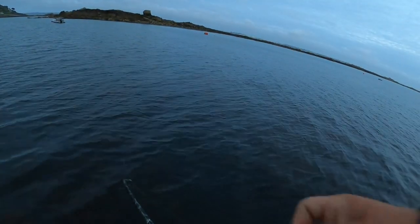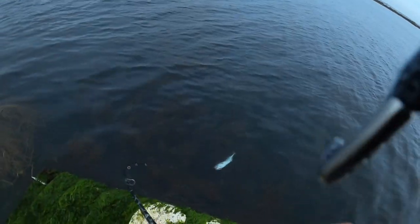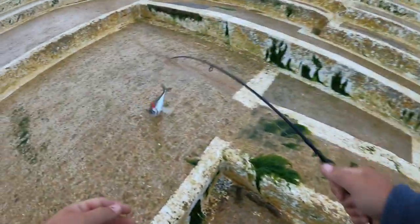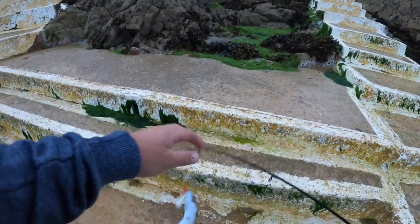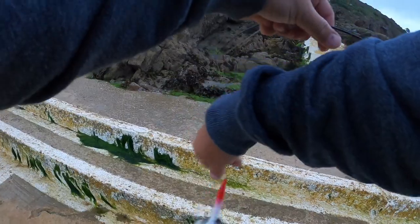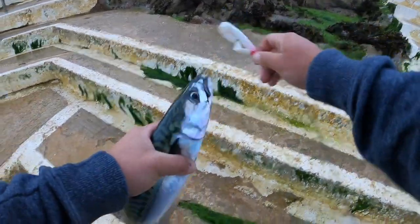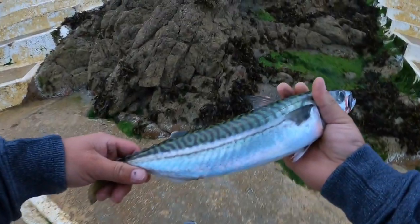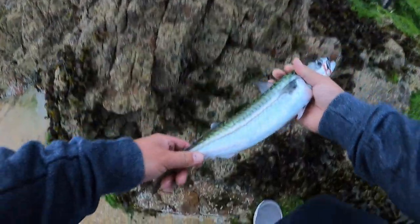Well guys, we've got a little fish on here, little bass. Hopefully we don't lose it. Oh no, it's a mackerel. Look at that, guys. What a beautiful mackerel that is. That's a beauty of a mackerel. Check the size of that out. Look at the size of that, guys. That is a monster, that, because we'll probably barbecue him up. Yeah, great start. We've only been here 10 minutes. Put him down.